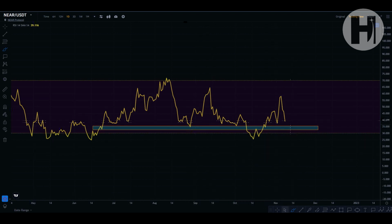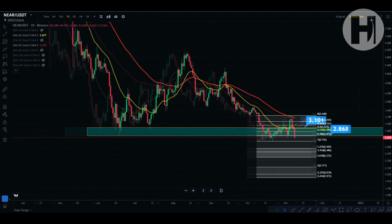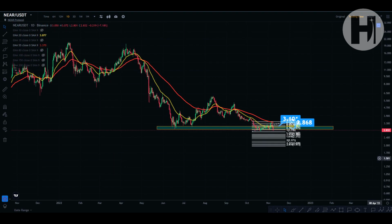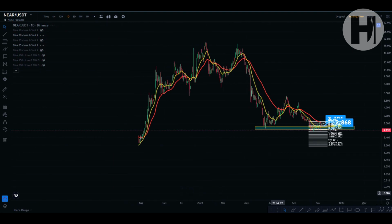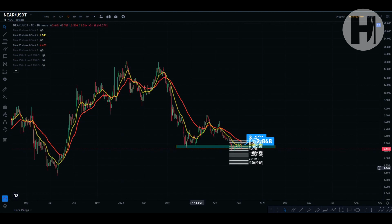And that's basically everything that I have for you for the NEAR token. I do think this one could surprise everyone during the next bull market, just like Solana did this bull market, just like BNB did in the past bull market. So let's see what happens.